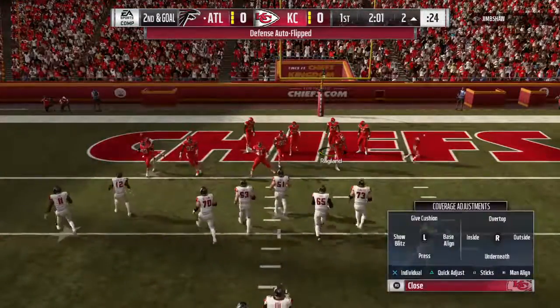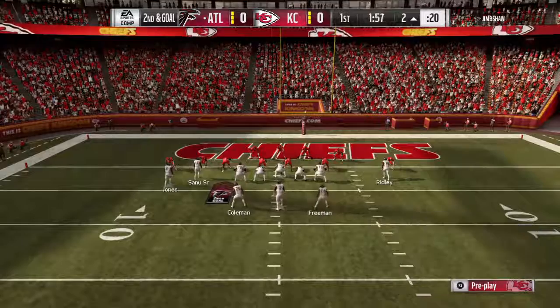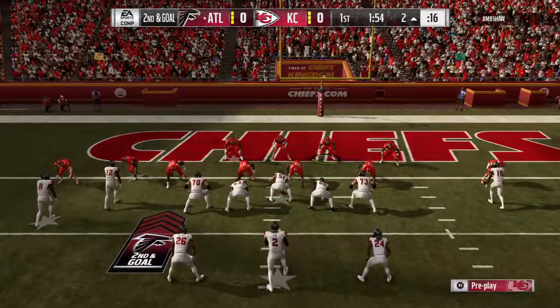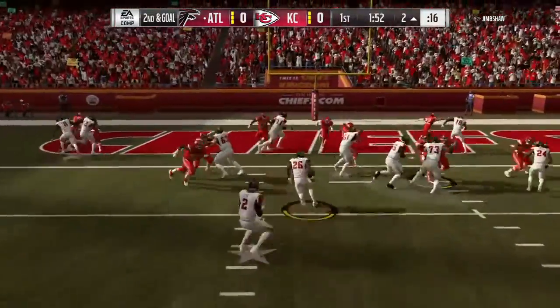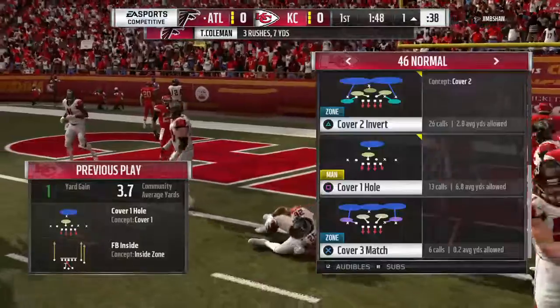A quick burst there, and he nicely bit off a pretty decent gain. From the 2 now, 2nd and goal. It's Coleman here. Call it a gain of a yard as they get a little bit closer here.